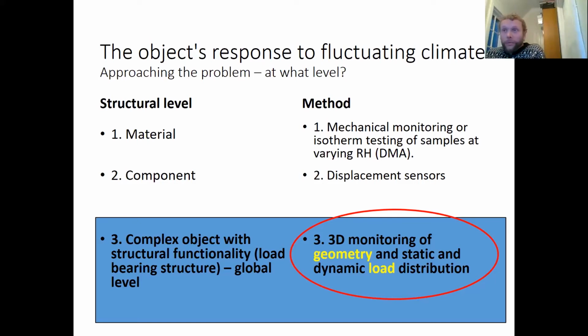What I'm going to focus on further in this presentation is the overall, the global level, the overarching level, including the complex objects with the structural functionality they will be subject to in an exhibition setting. Our objects are load-bearing, so they have supports, and the ships have to function structurally. That will give many effects that you can't predict on a component level.